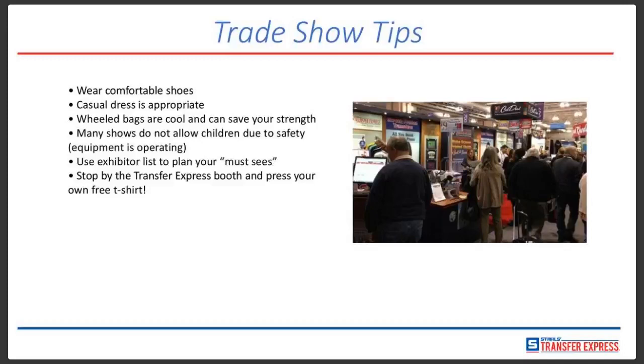So wheeled bags, very good to have. They can save you a lot of energy. So you can, as you go booth to booth and you're loading up on pamphlets and different free samples of vinyl, screen printed heat transfers from Transfer Express.